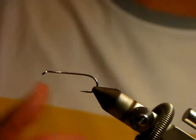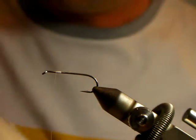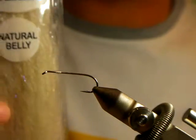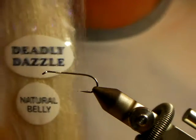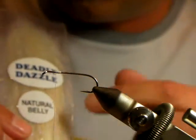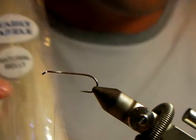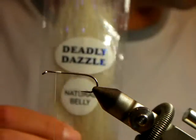Okay, so there's different colours. I normally tie it with a brown zonker. So I start off with the belly, or the abdomen region, with this Deadly Dazzle. I've got SF Blend for the guys who tie with it. It's pretty much the same thing. What's nice about the Deadly Dazzle is it's got a bit of UV in it, so it also gives it another bit of attraction.